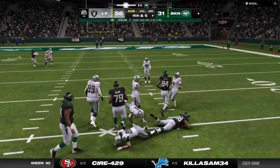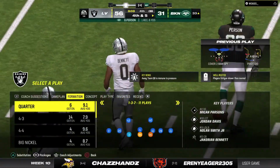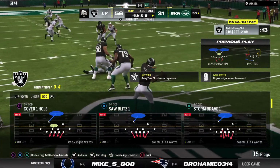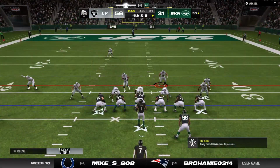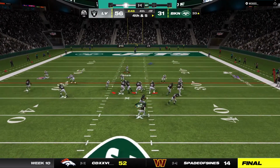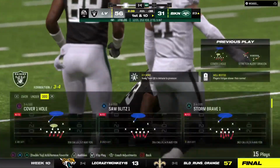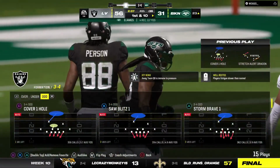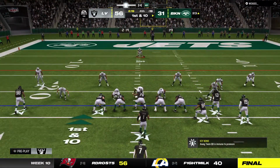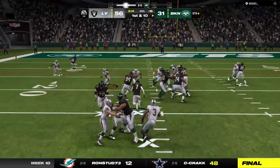He finds his man, complete. It's Person. And this play comes to a halt at the 33, and obviously that's well short of the first down. And that's good for a gain of 6, and that's going to bring up a 4th down. That is caught and brought down, but not before they're inside the 25. No reason not to try it there, and they do indeed convert on 4th. So after the 4th down conversion, now 1st and 10 inside the 25.